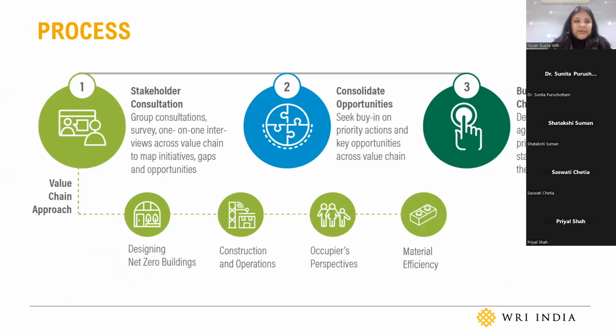So, going through the process of how exactly this charter was formulated, this was a 3-point strategy that we adopted, where all the partners of this charter came along, and together they conceptualized the business charter for decarbonizing the building and construction industry in India. We realized that this sector has multiple players, and also that this particular sector is fragmented.